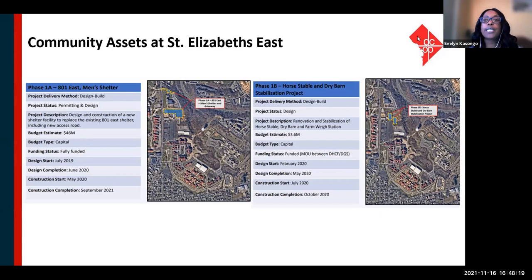And then also the horse stable and dry barn stabilization project. Again, that was completed in October of 20. And it was a renovation and stabilization of the horse stable, dry barn, and farm way station. And again, this was part of the first phase of development.